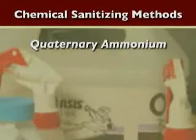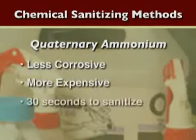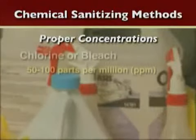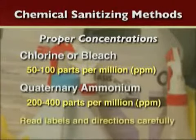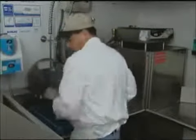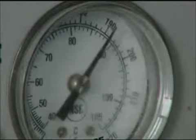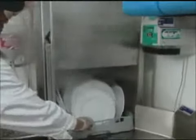Quaternary ammonium, on the other hand, is less corrosive to equipment, but can be more expensive and requires a longer contact time to sanitize. Both are widely used and are an effective means for sanitization of food contact surfaces. Be aware, however, that only the proper concentration of either chemical will assure the contact surface has been sanitized. Heat sanitization will only be found in dish machines, since the water temperature needs to be at or above 160 degrees at the plate surface.